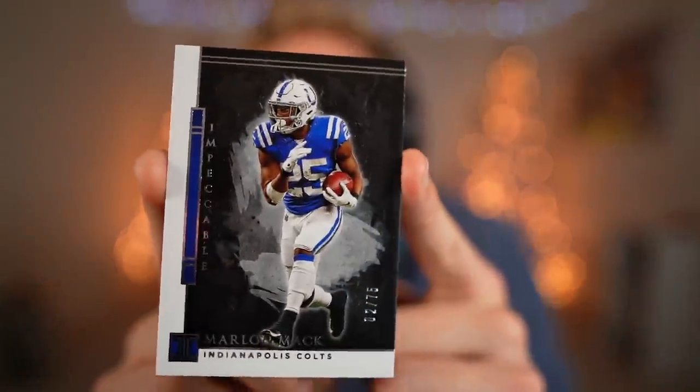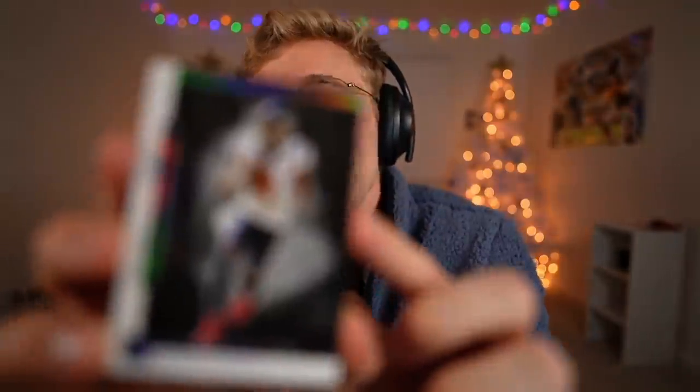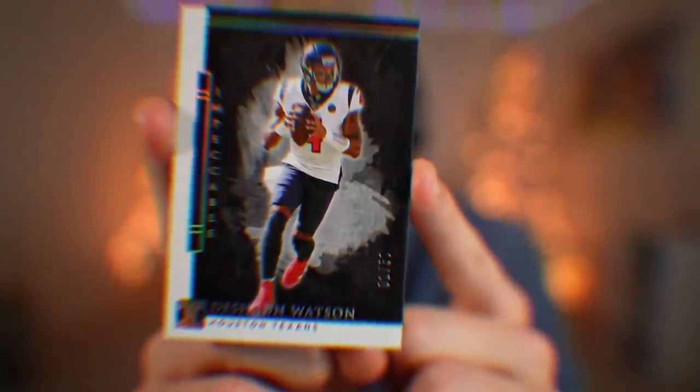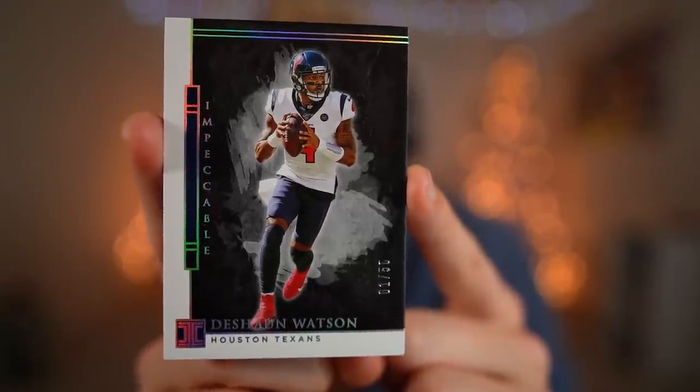Still a beauty. 02 of 75. Marlon Mack. Love Marlon Mack. Pretty boy. It's not a lion, but it is Deshaun Watson. Let's go. That's a good way to end off. That's a good way to end off this box. 01 of 50. Deshaun Watson.